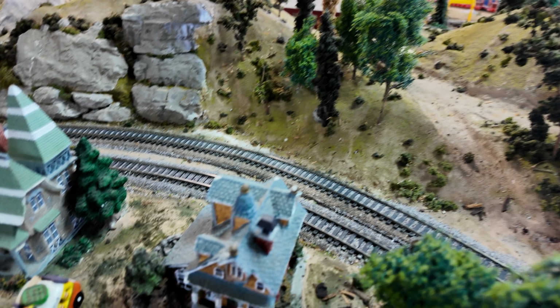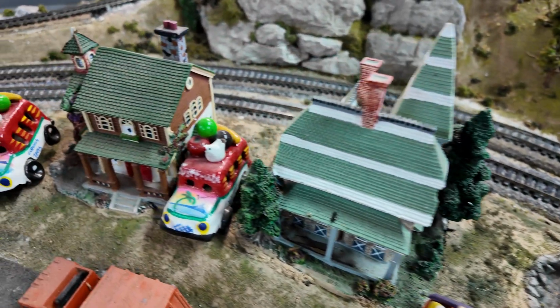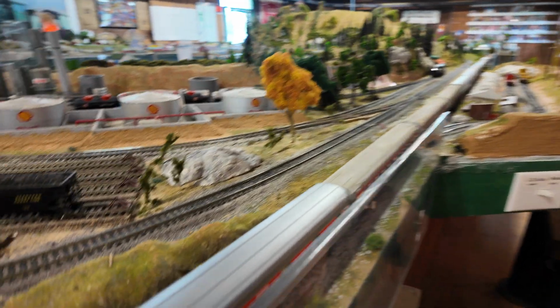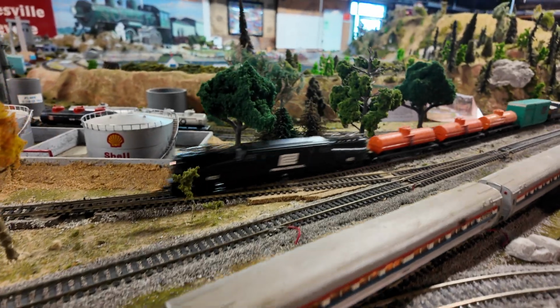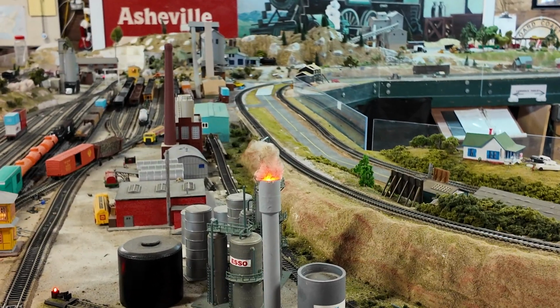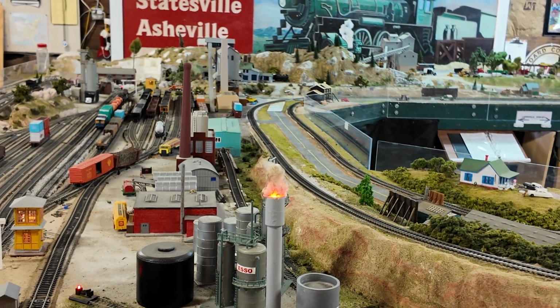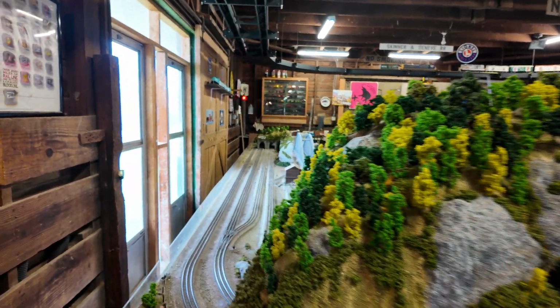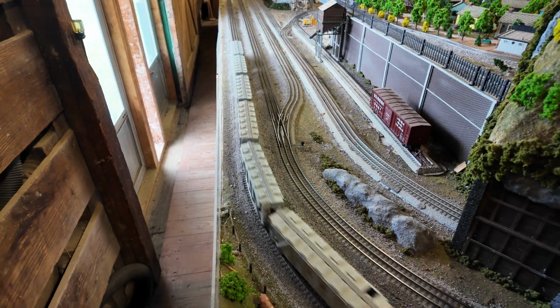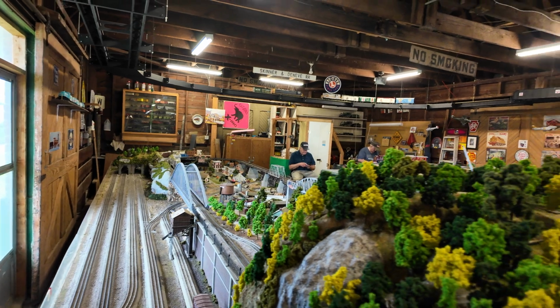All the little details that they put into this train set. All the little houses. Right here is some Amtrak stuff. Look at all these cars. Look at the lighting effect right there. Check that out. This is unbelievable. And man, this one over here has really got some speed. Look at that. This big old mountain here, like a tunnel. Check that out. Look at this thing coming. Thing's running like the Orange Blossom Special.